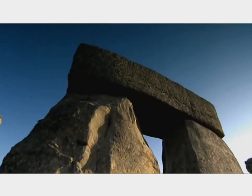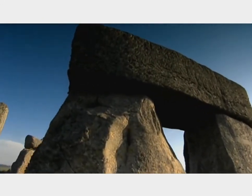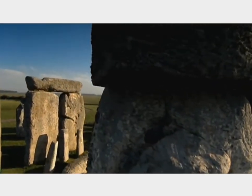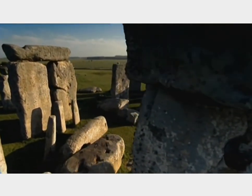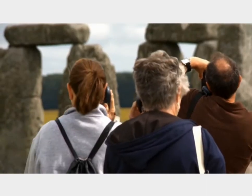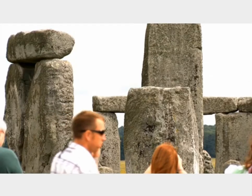Today, this mysterious landscape continues to intrigue and inspire. Stonehenge has been both a magnet and an icon for centuries. It's attracted early archaeologists, artists like Turner and Constable, and I think it still inspires people today who come along to marvel at its construction and also have their own ideas about why it was built.